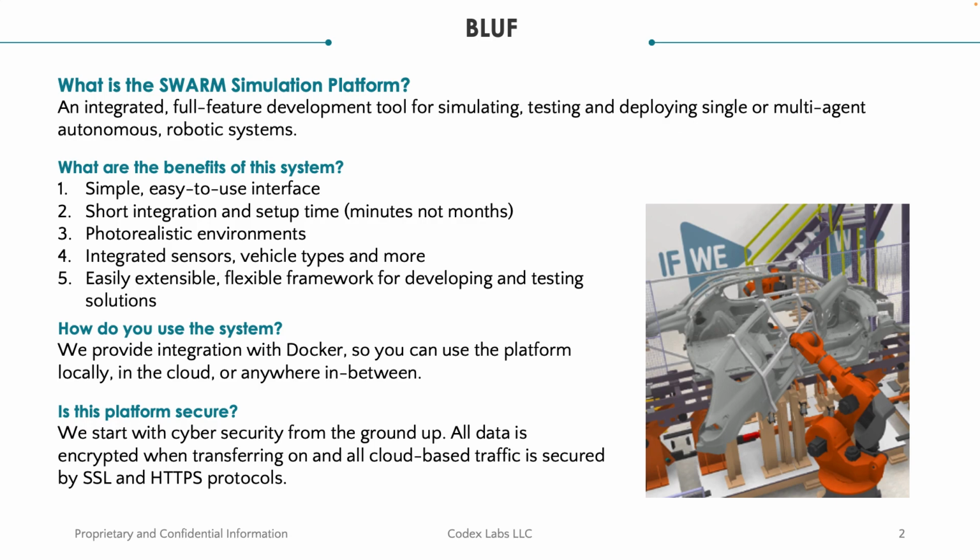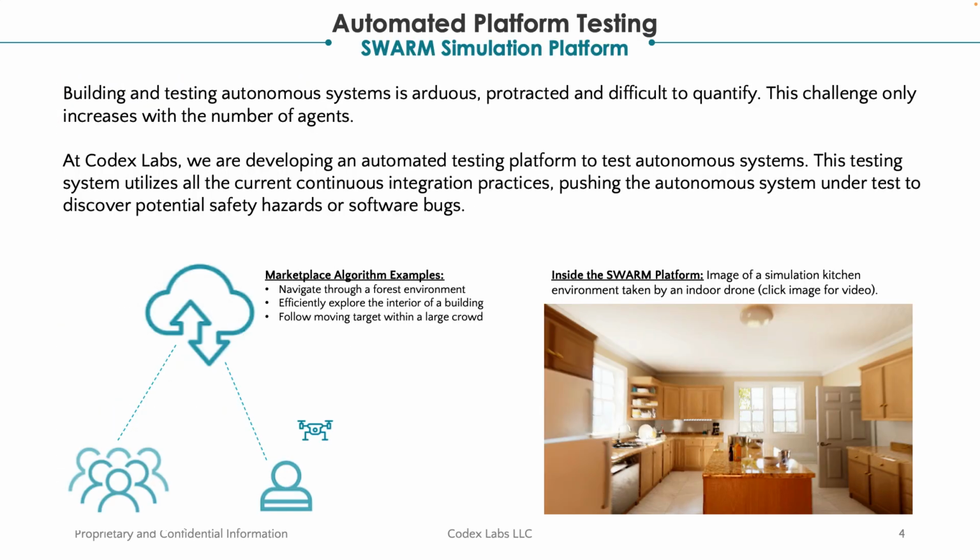And a big question we get as well is, is this platform secure? We use cybersecurity best practices from the start. We have virtual private clouds, virtual private networks. We use SSL encryption for nearly all of our processes to make sure that this system is safe and secure for you. Now, we have an automated testing platform.